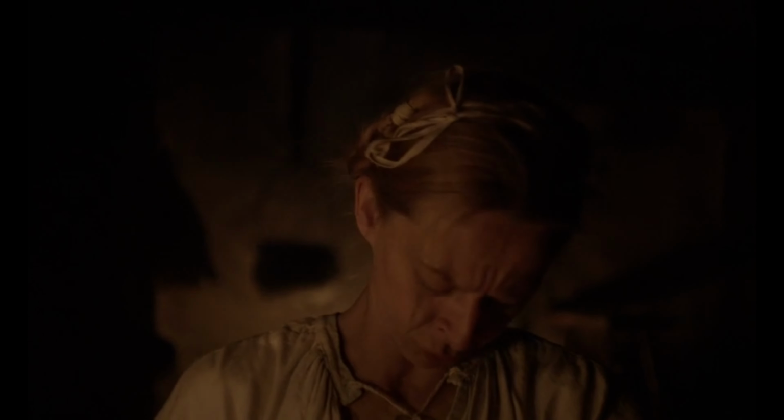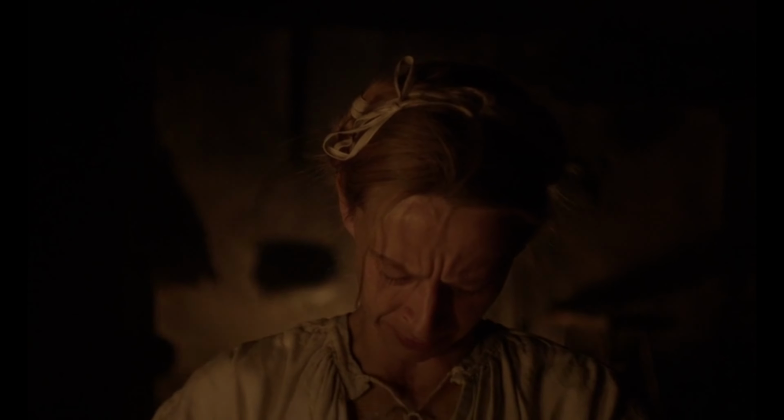The Witch didn't rely on Hollywood tricks, it created something much scarier, a world that felt real and a fate that felt inevitable. The Witch didn't just tell a story, it transported us to an era where fear wasn't fictional. It was woven into daily life, and the scariest part, almost everything in this film actually happened.